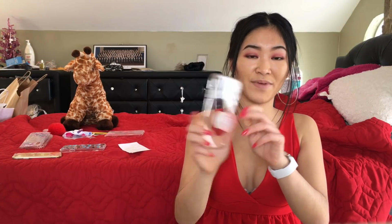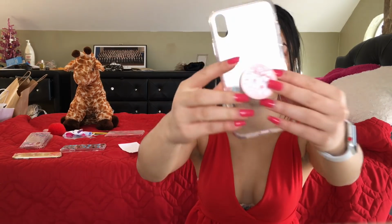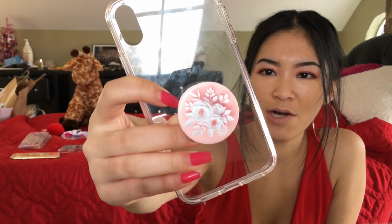As well. I feel like I'm not as upbeat in this, but I should probably take a nap. That's why I need my nap. I think that's it. I don't know. This is actually my case that I've been using pretty much all the time, and it's just got my pop socket on here. It's just little pink flowers.